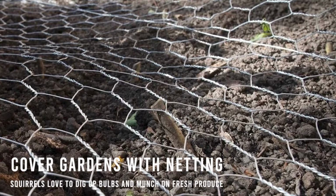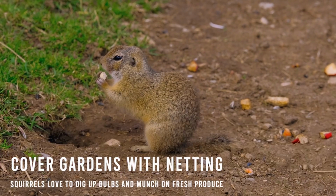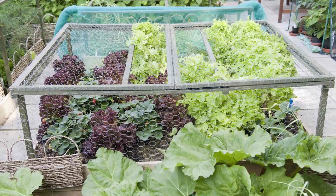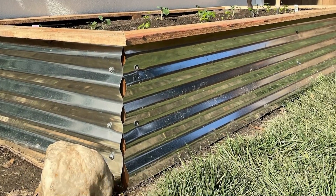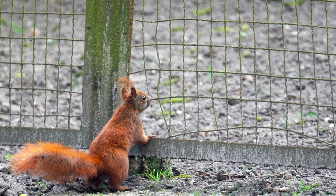Cover gardens with netting. Squirrels love to dig up bulbs and munch on fresh produce, so covering your garden beds with netting such as hardware cloth or chicken wire, among others, is an effective way to keep them out. Use stakes or rocks to hold the netting in place, or bury the edges of the netting in the soil. Additionally, ensure that there are no gaps or holes in the netting where squirrels could squeeze through.